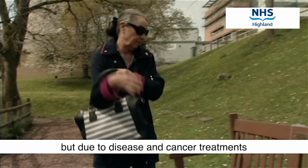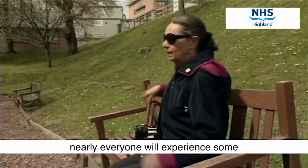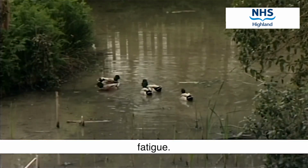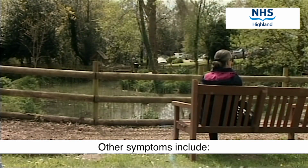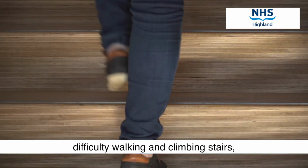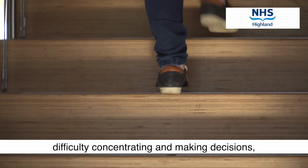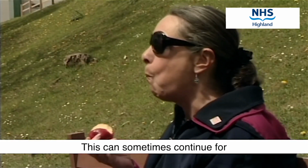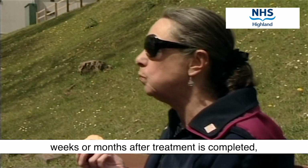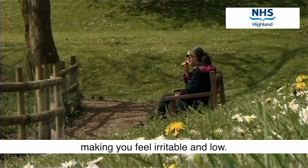Everyone has good days and bad days, but due to disease and cancer treatments, nearly everyone will experience some fatigue. Fatigue can mean more than being tired and weak. Other symptoms include leg pains, difficulty walking and climbing stairs, shortness of breath, difficulty concentrating and making decisions, low mood. This can sometimes continue for weeks or months after treatment is completed, making you feel irritable and low.